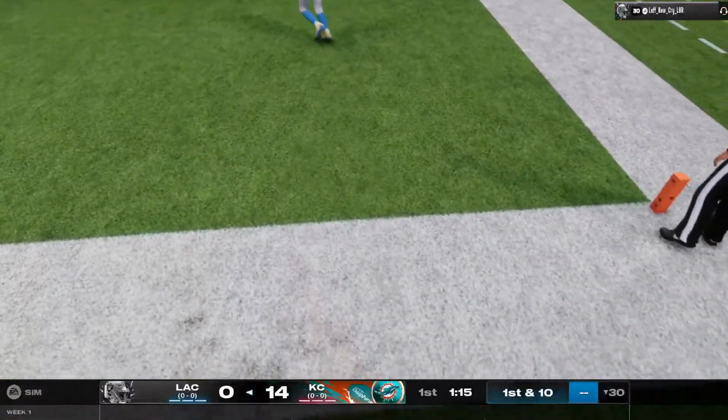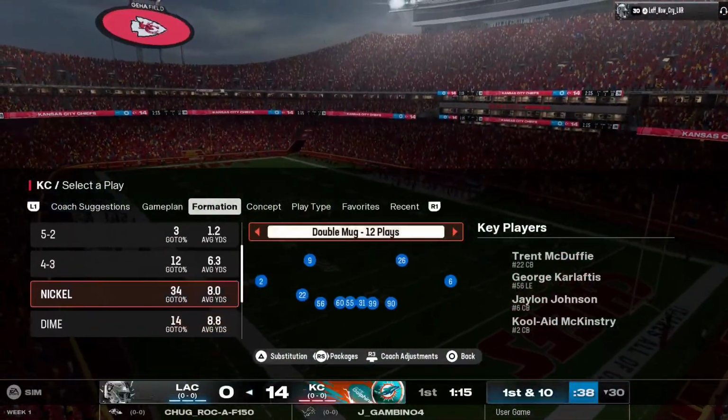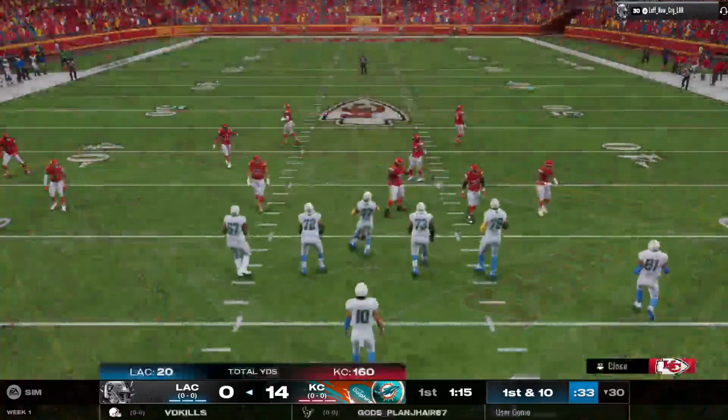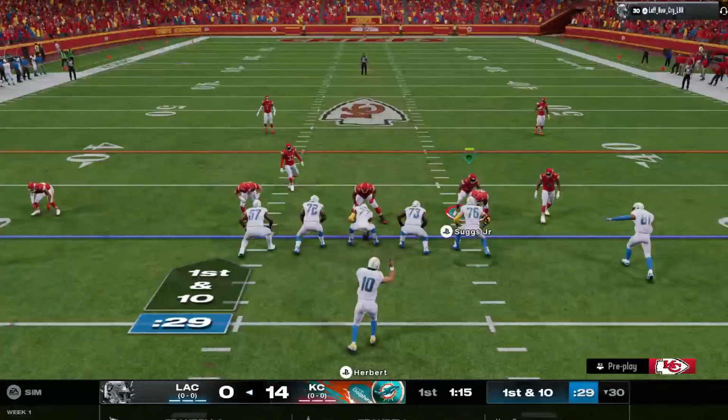And no chance to return this one. Through the end zone for a touchback. Here's 1st and 10.